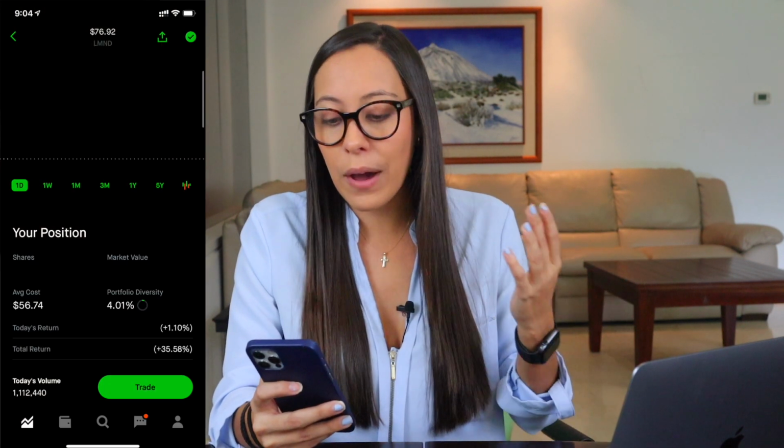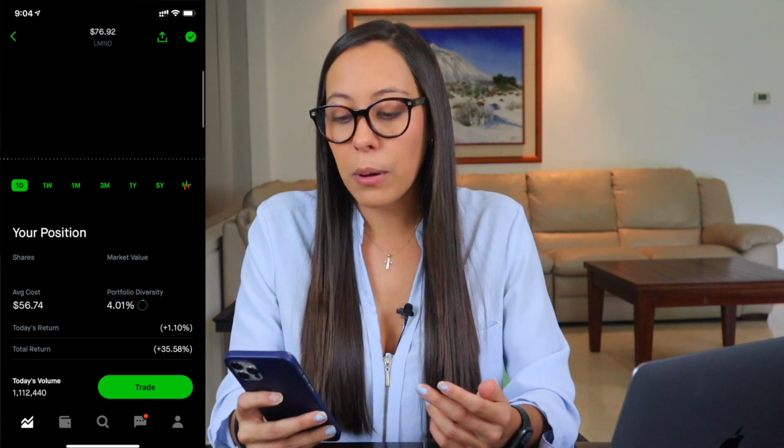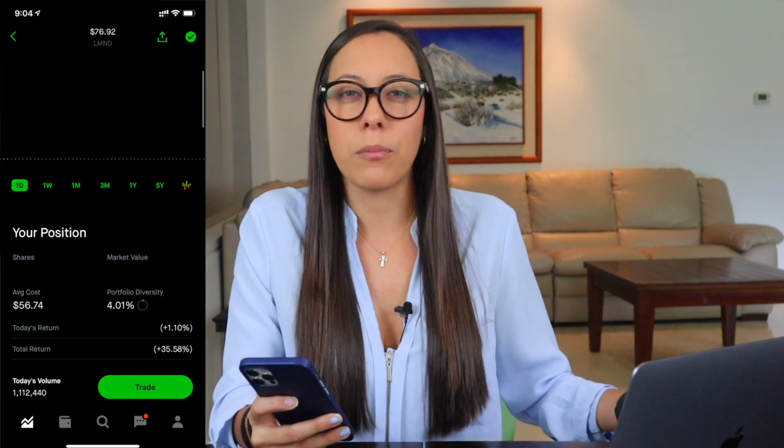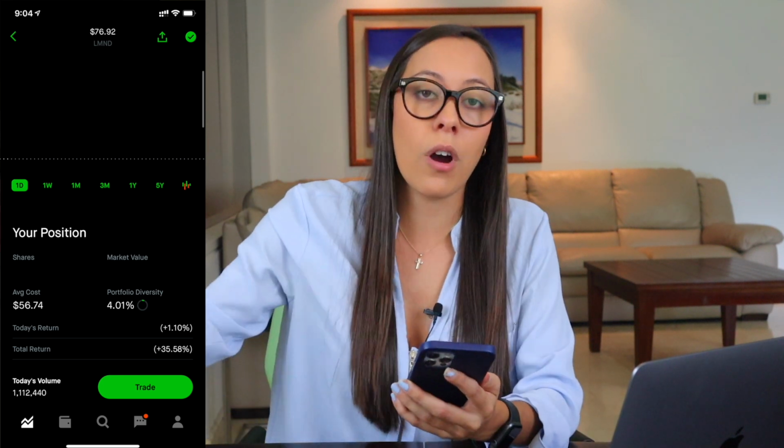Stock number 11 was Lemonade, ticker symbol LMND. I started investing back in July. I now have an average cost of $56.74 per share. It represents about 4% of my portfolio, even though last year it represented more, about 10% of my portfolio, but I have been investing more into other stocks as well.